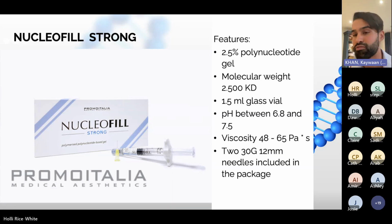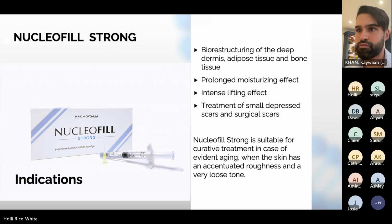But the problem with that is those papules take long to come down, and the patients are going to hate you if it's going to take them, you know, 3 days of not being able to go outside because of those papules. But every client is different, and some people are so up for downtime. Okay, moving on to the next.